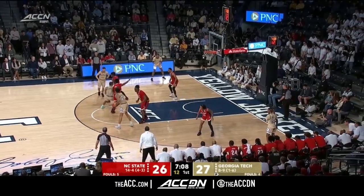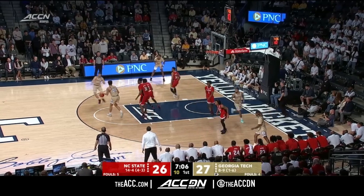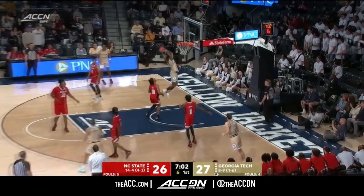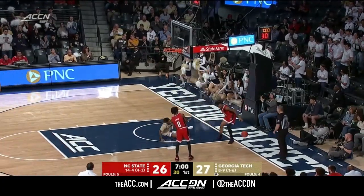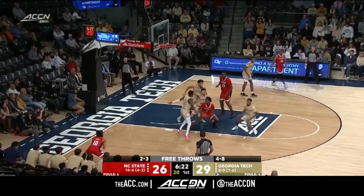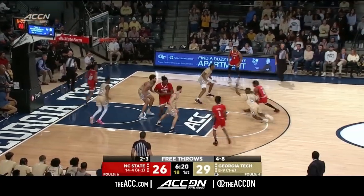You would expect for Breon Pass, of course, to be a great defender, great feet, coming off the gridiron, of course, where he was a 2-sport star, getting beat on the back door on that possession right here on the ACC network and the ESPN app, so you can watch anywhere.